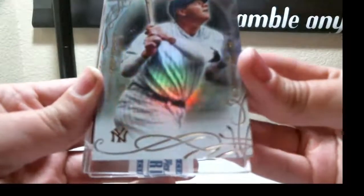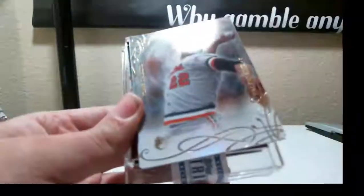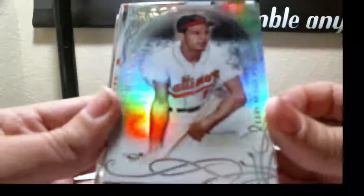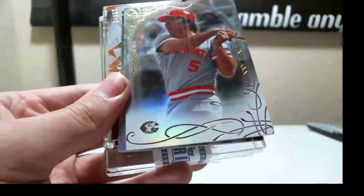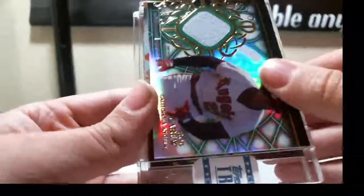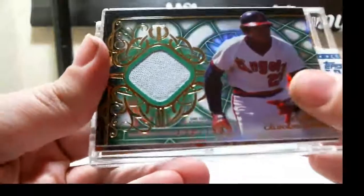All right. We got Babe Ruth. We got old Babe Ruth. We got Jim Palmer. Andrew loves Jim Palmer. Luis Aparicio. Baltimore Orioles. And Johnny Bench. And then we got a Rod Carew, 130/150 for the Angels. That is 111 Matt.